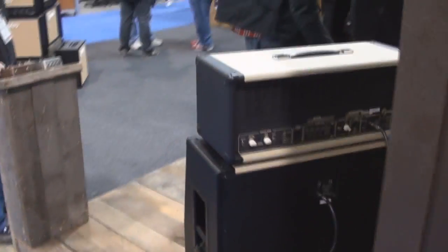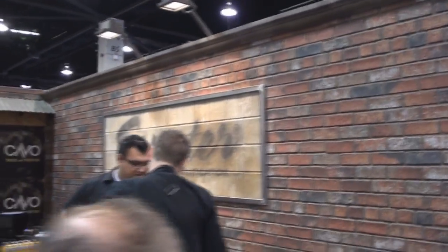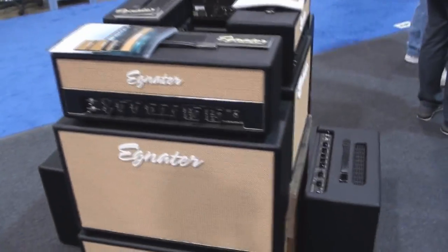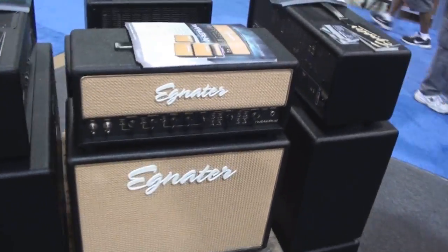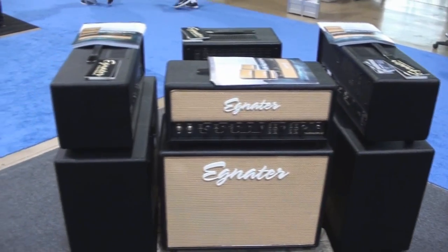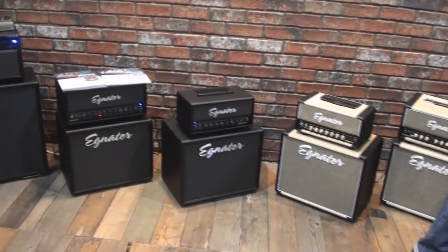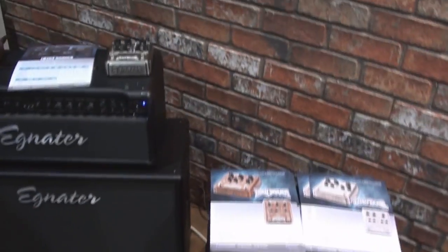Alright, so you guys know I'm a big Egnater fan. Been playing Egnater stuff for years. Here's the Egnater booth. Don't know that I see anything new. The Tweaker 88, for those of you that are into the Tweaker. And there's a Tweaker 40. So the Tweaker line looks like it's been expanded. And, you know, Tourmaster, Renegades, all the usual stuff.